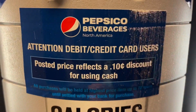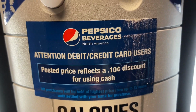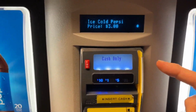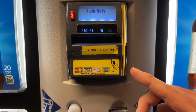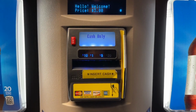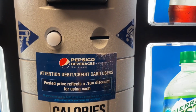Products right here next to the ice machine. They're $3 each. There is a notice that says, attention debit credit card users, posted price reflects a 10% discount for using cash. Even though it says you can pay with credit, that clearly says cash only. I'm not going to pay $3 for this. I'll get the $10 one in the room.